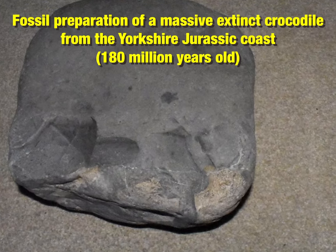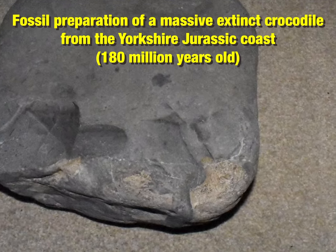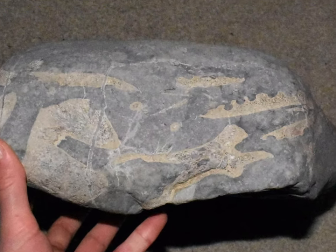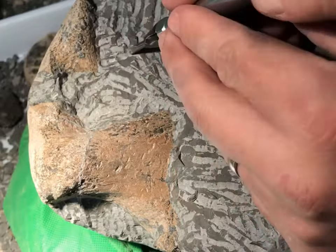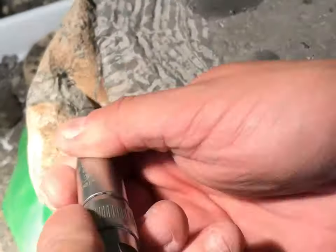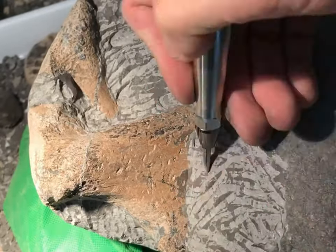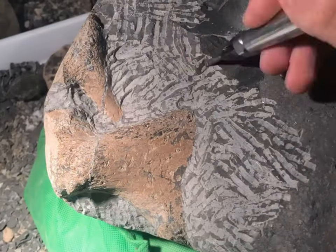So the next preparation project that I'm going to take on is this massive bone block here. This is a couple of photos of before any prep work was done. As you can see, there's bones, cross sections of bones, which are poking out across all sections of this bone block, which probably measures about 1.5 by 1.5 on each side.